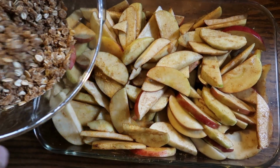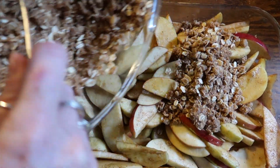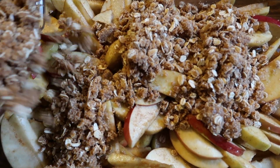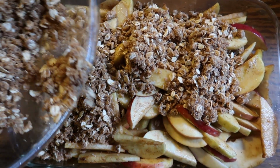Pour this mixture over the apples and spread evenly. Then bake. Depending on your oven, cook 50 minutes to an hour. You will know when it's done because the apples should be fork tender and the topping will be golden brown.